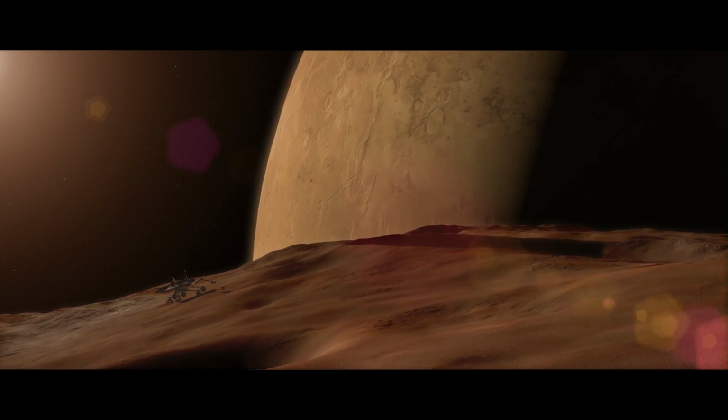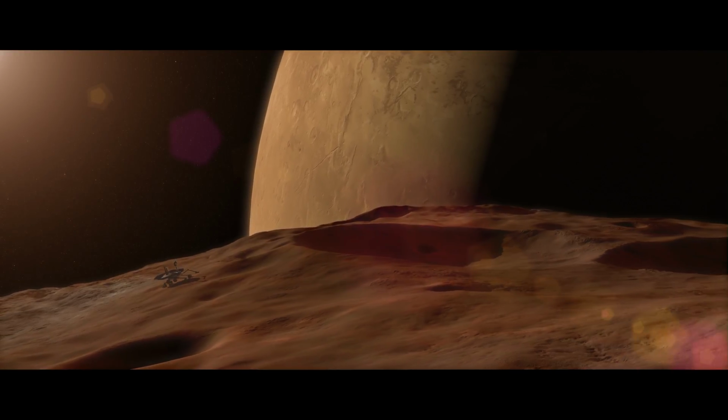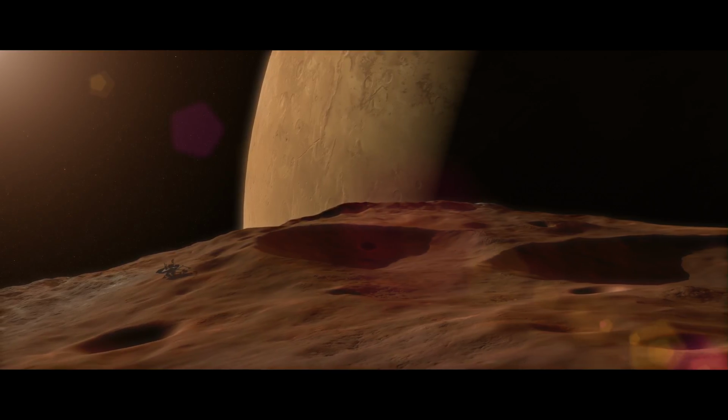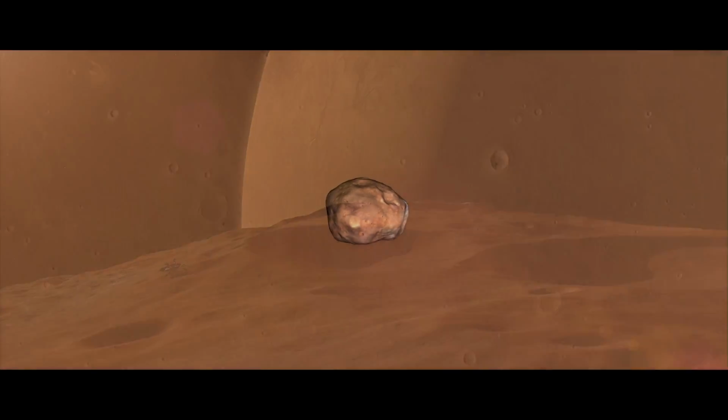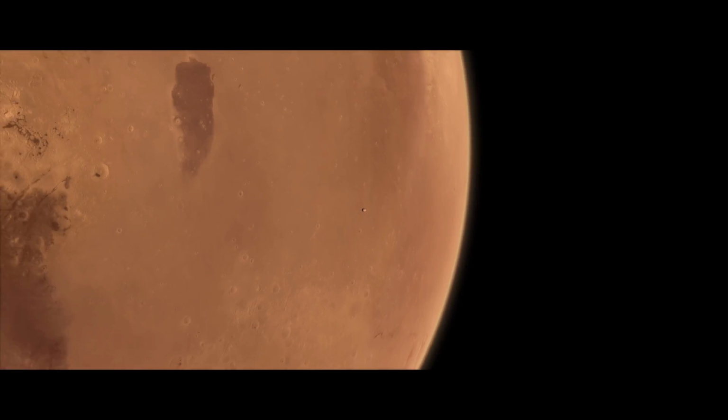Phobos is often cited as a target for future exploration, but roving around on the night side or within shadowed craters could build up static electric charge, possibly affecting sensitive equipment. Mission planners will have to face this challenge as they set their sights on the moons of Mars.